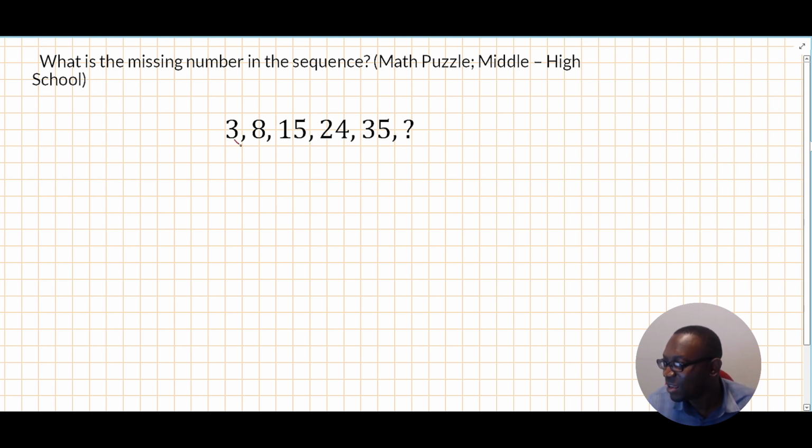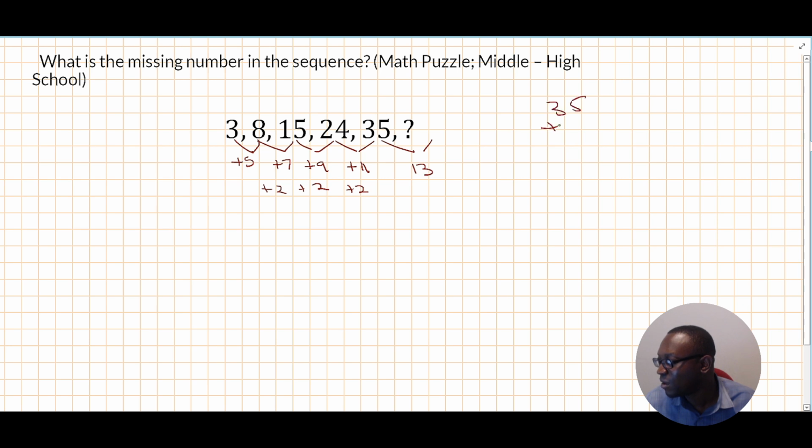So 3 to 8 is plus 5. 8 to 15 is plus 7. 15 to 24 is plus 9. 24 to 35 is plus 11. So the next number, you can see there's an increase of 2 every time. Your difference increases by 2, so it's going to increase by 2 again, plus 13. 35 plus 13 is 48. 48. So that's correct. Everyone who answered got this right.